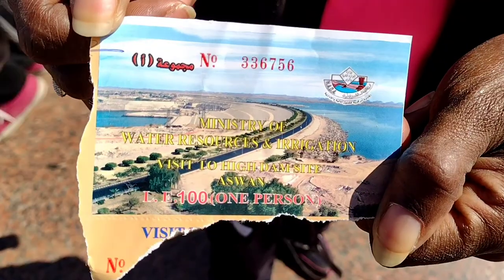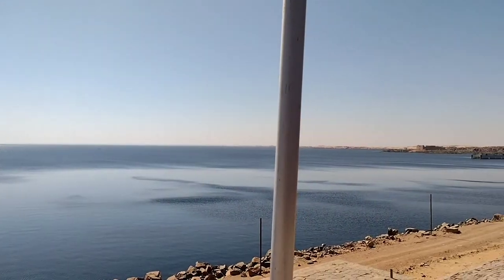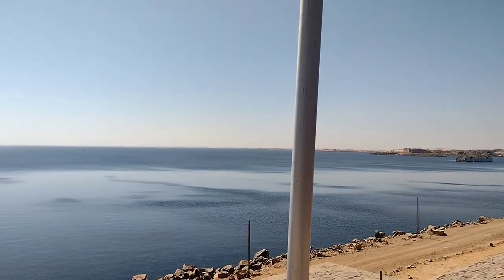It again in 1912, then rise it in 1936. Wow. The main idea just to reserve Egypt from the flood. After we built the high dam, not just Philae Temple is submerged under the water, Abu Simbel Temple also. Abu Simbel Temple? Exactly. Oh, wow.